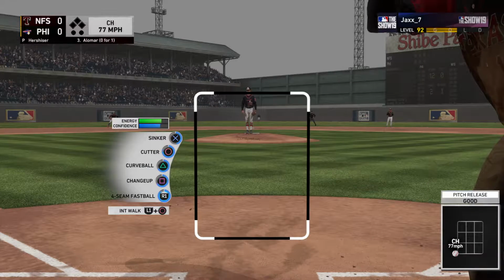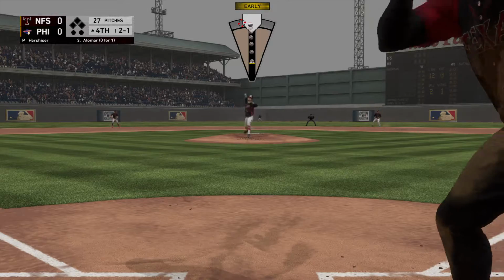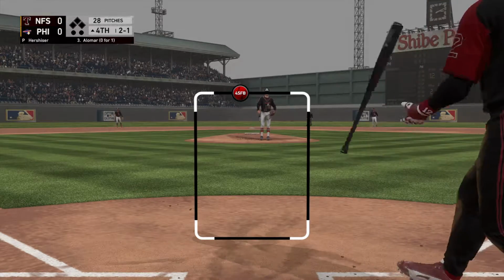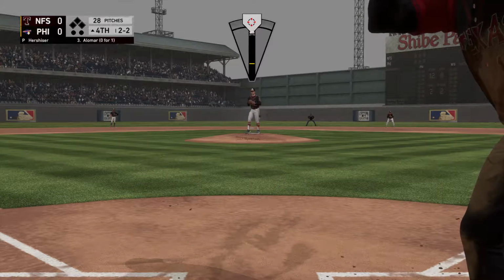Tries to change up on him there, but it's a ball, 2-1. Well, when you're behind in the count like this pitcher is, it's a good time to work in something off speed if you're confident in it. Most hitters are looking for fastball.